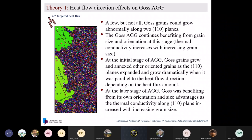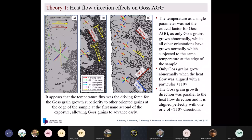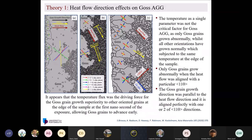Now, if you click one more, next slide. We did a lot of slip trace analysis. Previous one, just to make a point on the previous one. So now it's clear for us. Next. Now it's very clear, after we did the slip traces, that the Goss direction was parallel. The traces I show on the map are the traces, and the perpendicular ones are the slip direction, right? It's clear from that analysis that the Goss direction was parallel to one or two of the 001 directions, and is parallel to the heat flow. So that is the very early stage of the grain growth, and the direction was parallel to the heat flow direction.